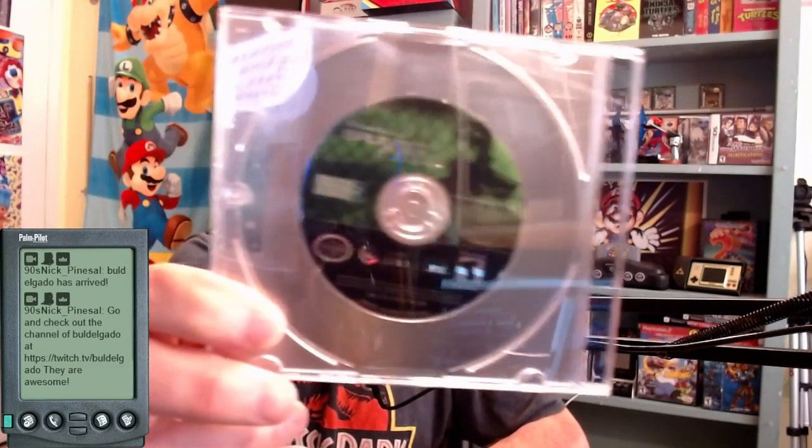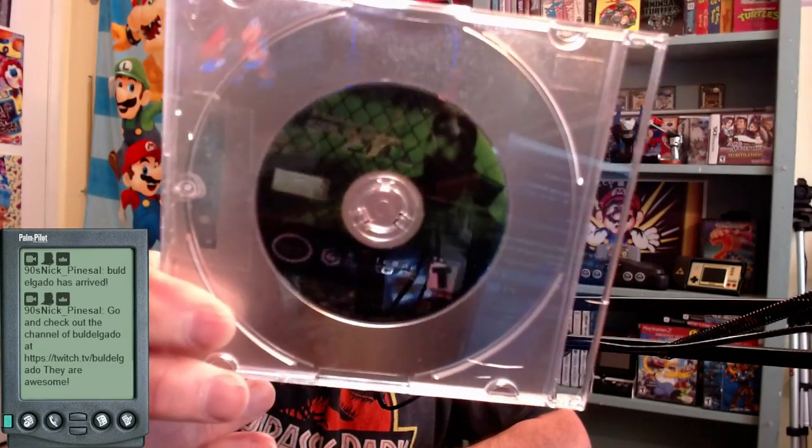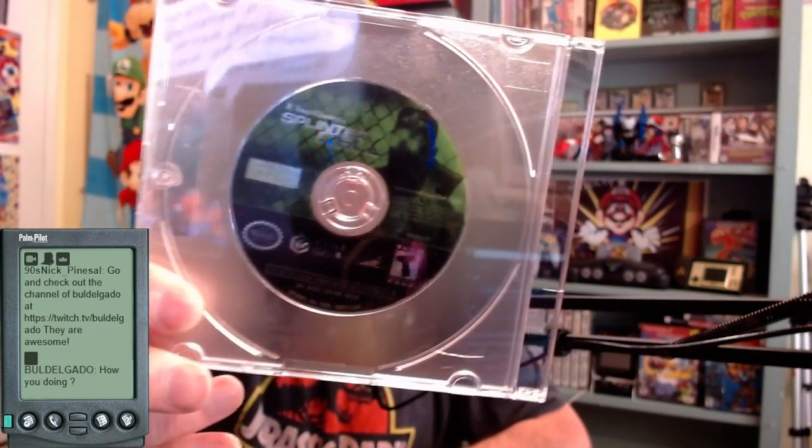Very nice. So a GameCube game from eBay, and there's a specific reason why I picked this game. Anyway, this game is Splinter Cell, the original Splinter Cell for the GameCube. You know why I picked Splinter Cell?